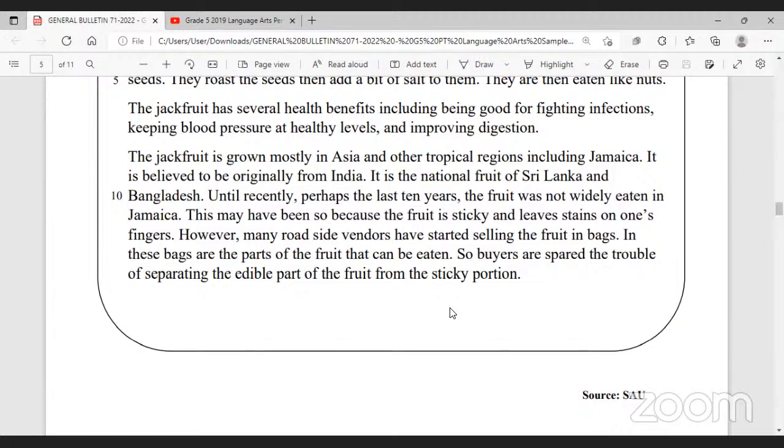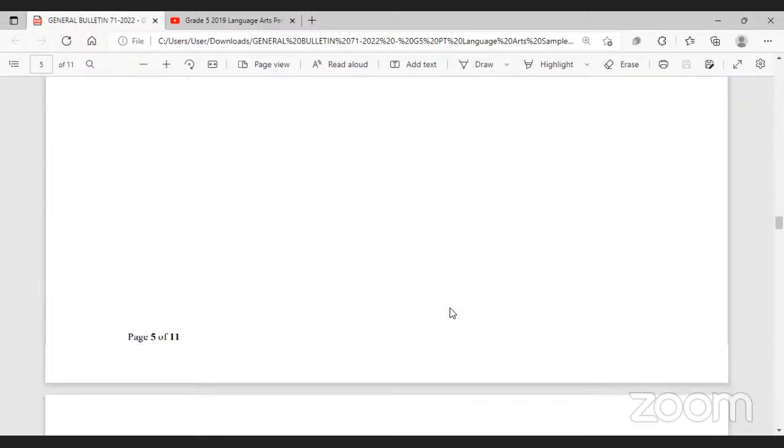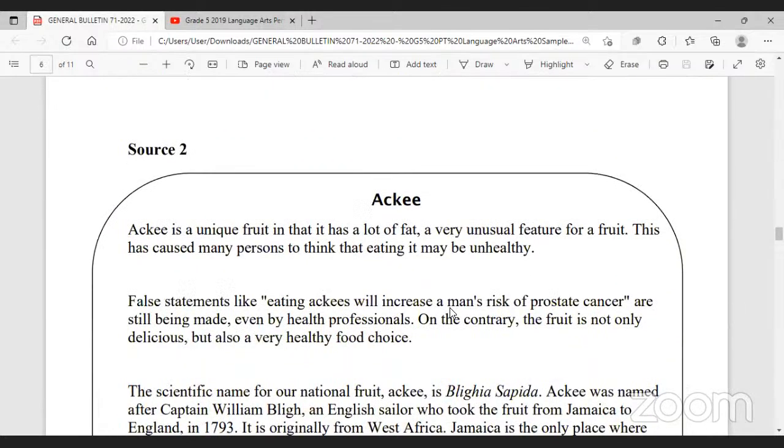However, many roadside vendors have started selling the fruit in bags. In these bags are the parts of the fruit that can be eaten. So buyers are spared the trouble of separating the edible part of the fruit from the sticky portion. And this, let's move on to source 2.